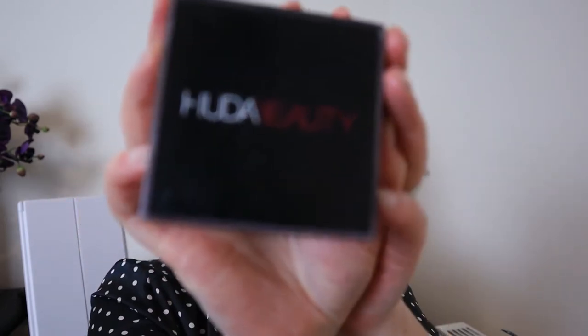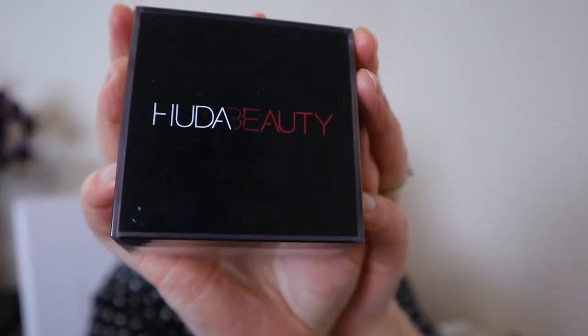So next we've got my Huda Beauty baking powder. This one is in the shade Pound Cake. I didn't make a lot of progress on this. According to the weight, it's not moved at all, but I know I did sort of use a chunk of it. I used quite a chunk of it when I did the video where I let my son do my makeup. He went in there. So I'm not quite sure how that hasn't moved, but it hasn't.